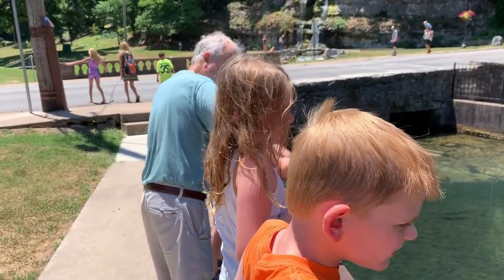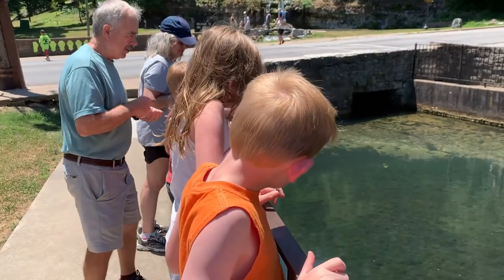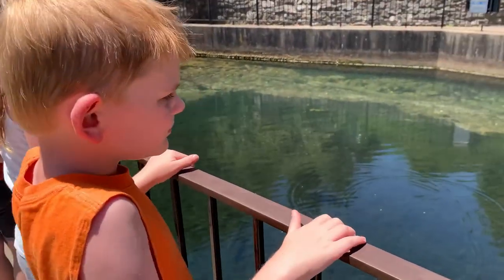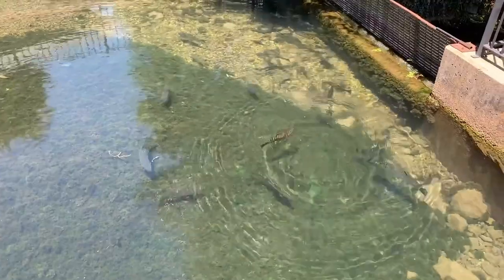Hey, Bob, where are we at? Big Spring Park. Okay, I thought it was a fish hatchery. That's what mommy just said. This part's not the hatchery. It's just some fish they have.